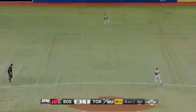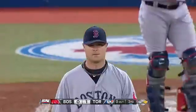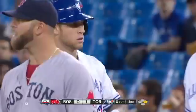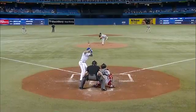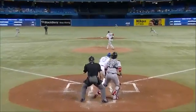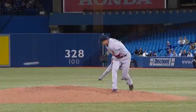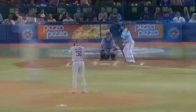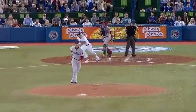Look out! I think that touched the bill of his cap. That was so close to taking his noggin off. It was lower than I thought. Yeah, it was lower. The upper camera had it right by his glove. That was scorched. That angle looked like it was right by the bill of his cap.